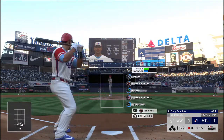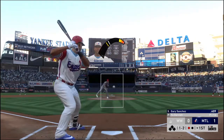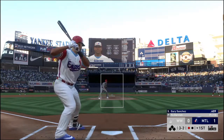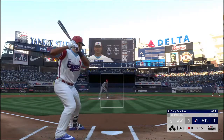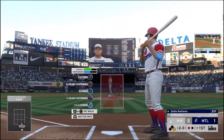And no swing apparently. Ball 1. Tried to shoot the corner and he missed it. 2-2. So you'd love for him to offer at that one, but the execution was flawless. Nice curveball that starts in the zone and breaks just out. Just a great take by the batter. And that misses for ball 4.